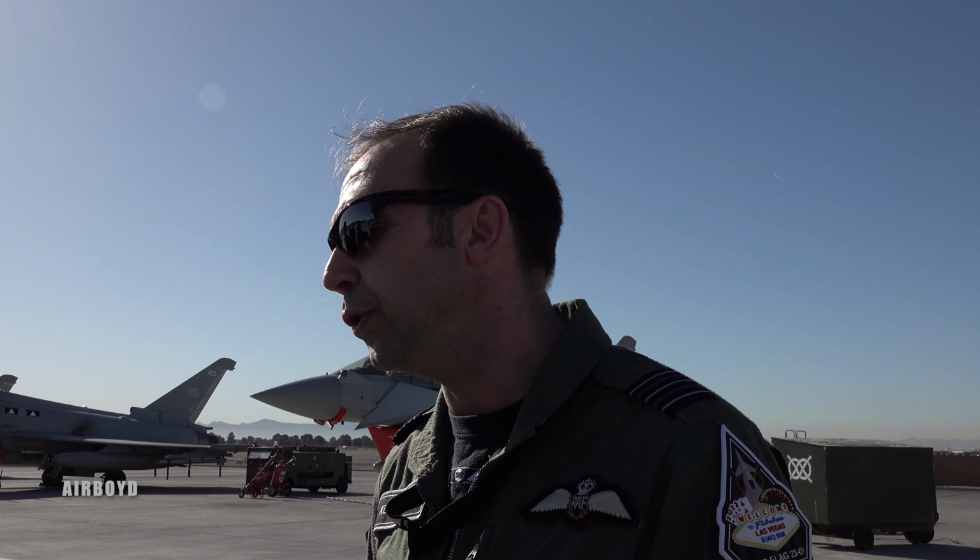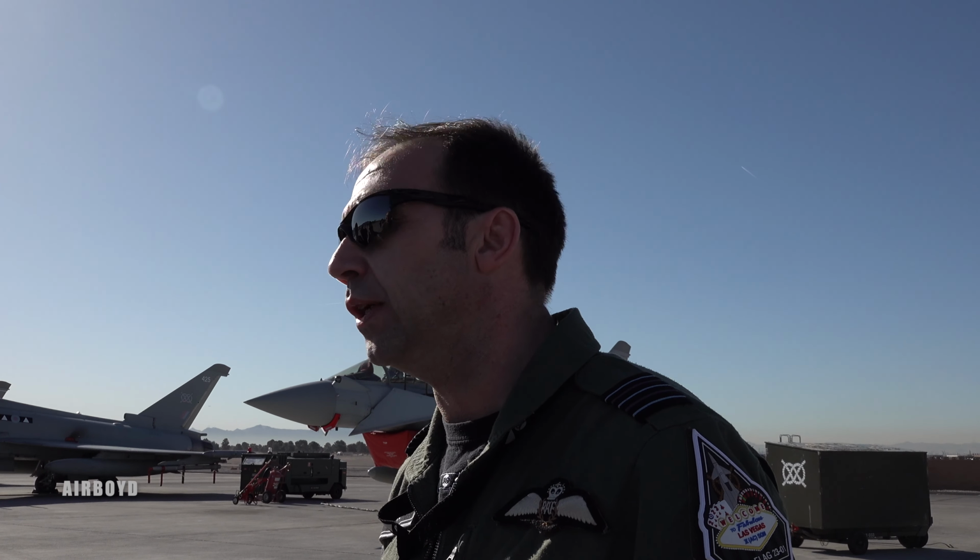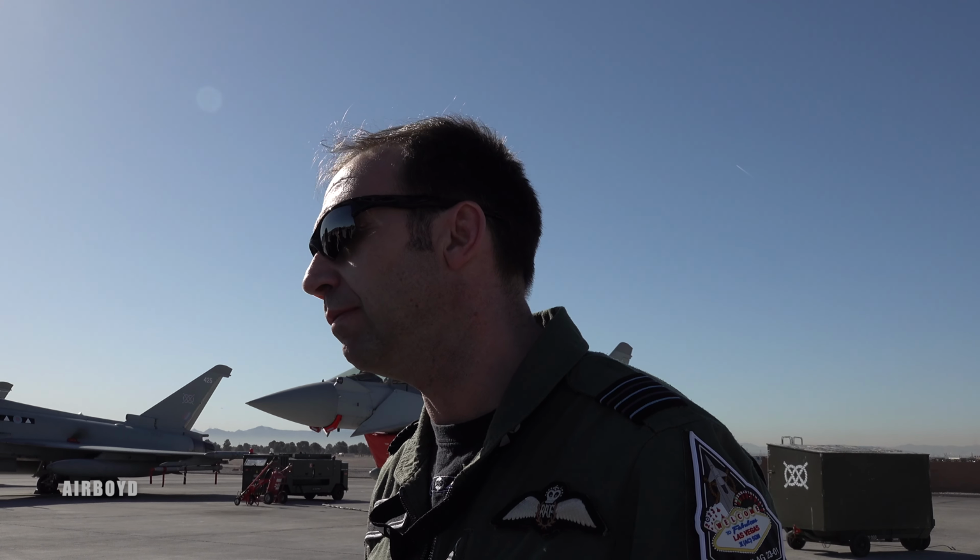Then on recovery back to RAF Lossiemouth in Scotland, we were flying long-range missions into Northern Europe and the Baltics to do combat air patrols as well. So our year has been dominated by ops, which is why Red Flag is so important, because we don't get the opportunity to train as much as we would like because we're busy on operations. Coming here and refreshing our high-end warfighting skills has been fantastic.